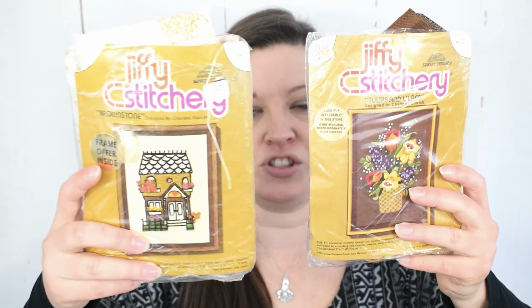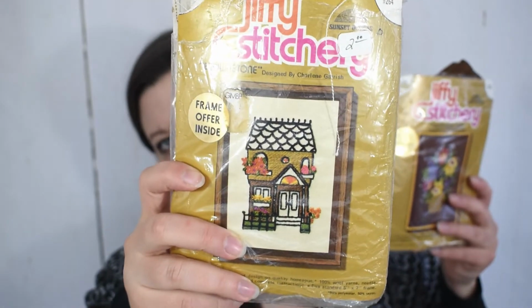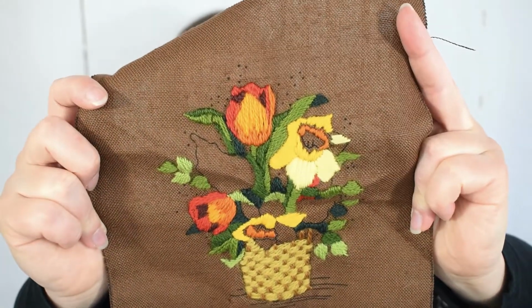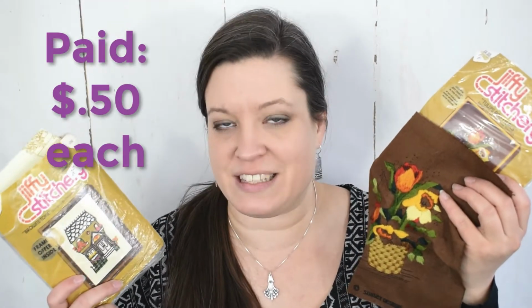The last 2 unfinished projects that I'm going to show you are these 2 Jiffy Stitchery Crewel kits. This one has actually not been started, but that one looks pretty cool. This one is so close to completion. It's got that 70s vibe, but I really like the way the stitching was done, and I think it'll be fun to complete. I ended up paying 50 cents a piece for these kits at a rummage sale.